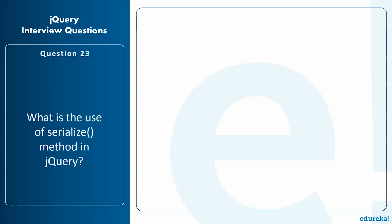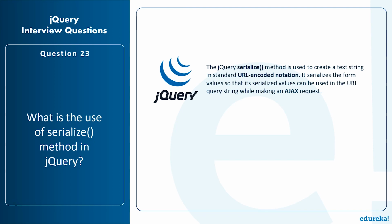Now moving on, what is the use of the serialize method in jQuery? Now the jQuery serialize method is used to create a text string in standard URL encoded notation. So it actually serializes the form values so that its serialized values can be used in the URL query string while making any AJAX request. So you just select one or more form elements like the input or the text area or the form element itself, and the serialized values can be used in the URL query string when making the request.